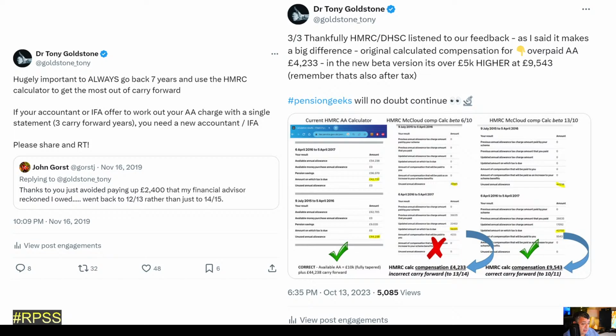This particular exercise is a tax exercise. It's correcting tax, and the experts and the professionals in doing that are accountants, and they're obviously professionally accountable to be doing that and to do that correctly. So for this particular exercise for RPSSs, I would use accountants, and generally specialist medical accountants are the people that have been involved in AA for many years now. They're the experts, so I would advocate going to them.